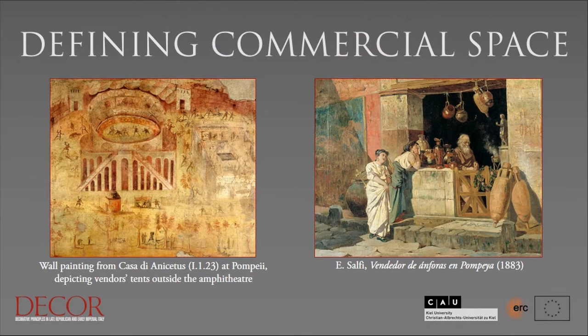Roman cities were awash with commercial activity. Hawkers and peddlers wandered the streets selling their wares. Merchants set up temporary stalls along sidewalks and in the porticos of public buildings, and goods were sold from central markets as well as shops and workshops lining urban thoroughfares. Pompeii, the focus of this study, provides evidence for these activities. Wall paintings depict various informal arrangements, such as vendors selling food or merchandise from tents set up near the amphitheater or from wooden tables in the forum.